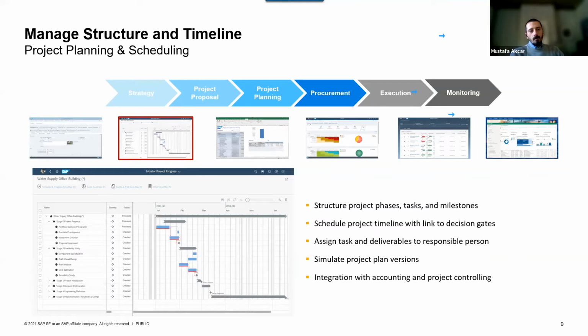In terms of project planning and scheduling, at this stage, the detailed WBS structure is defined on the project. Phases are clearly defined, milestones are clearly defined, and the project has a timeline with all the decision gates established. The tasks are defined and tasks are assigned to responsible people or parties. There might be a group of people working on a certain task, or it might be just an individual.